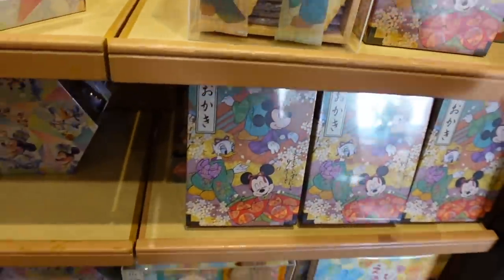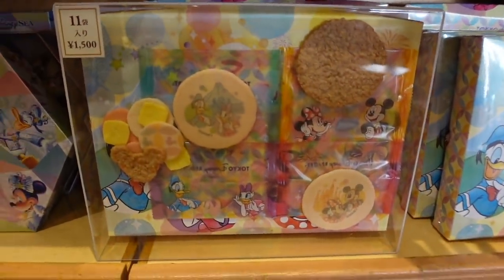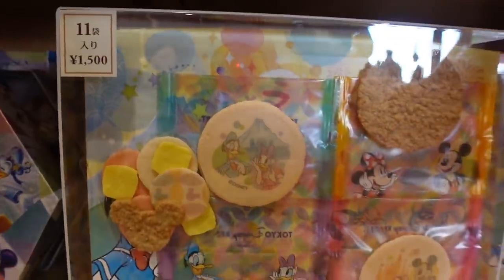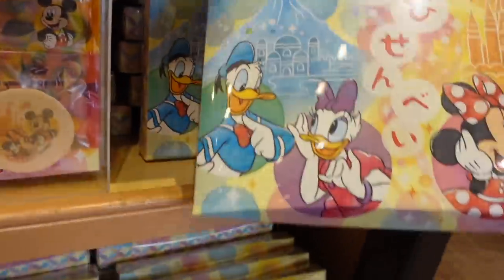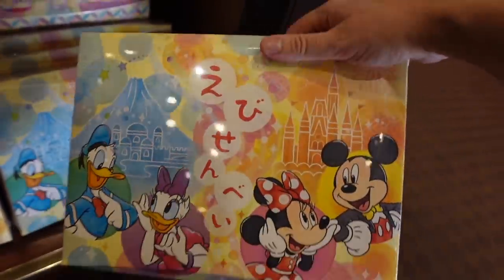Gorgeous. Oh, there's some more down here. Oh, my knees. There's 11 in there for 1500 yen. Look at that. These look yum. These ebi senbei shrimp rice crackers.